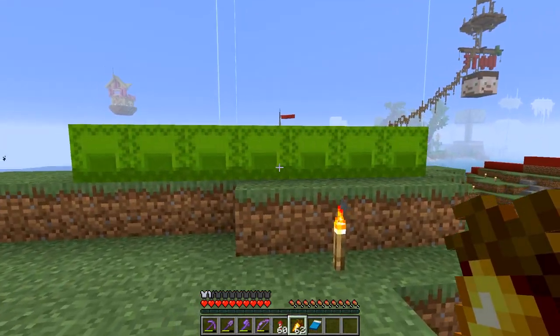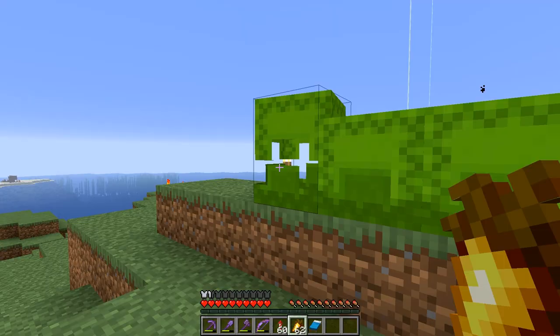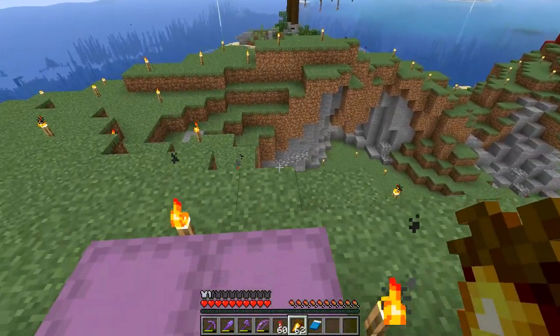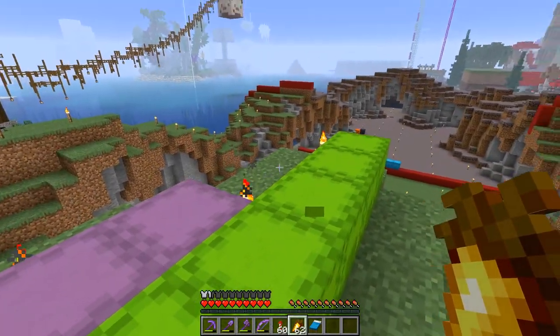Oh, perfect. Okay, boom. Oh, look at all the leaves. Yes. Oh, that's what I'm talking about. And logs as well. What a guy. Oh, he's so sweet. Okay, this is fantastic.